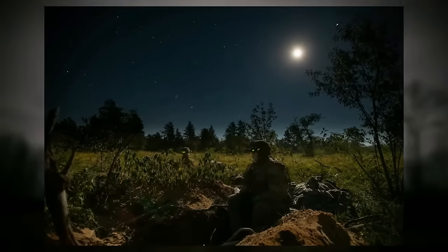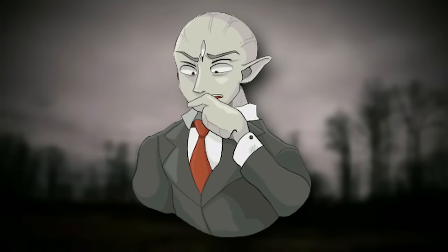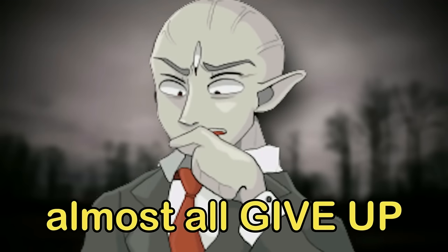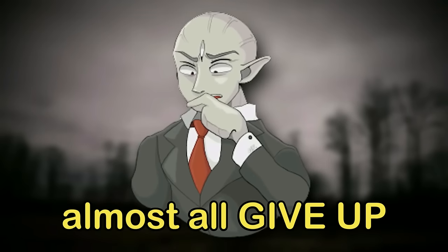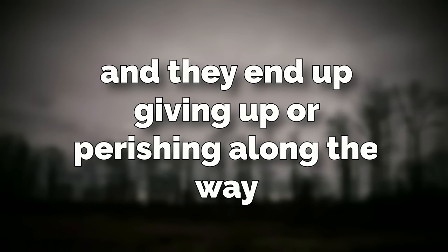It sort of calls you to it and draws you in, and you know you're supposed to be following it. You just know you have that feeling. However, this glint does not appear to everyone, and evidently, only a few people can even see it. And even out of those few people who can see it, almost none of them make the full journey to the barrier level, and they end up giving up or perishing along the way.